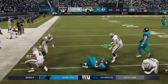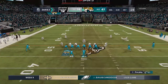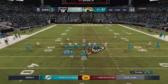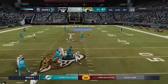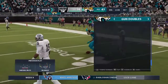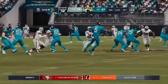And this will be taken across midfield and into Raider territory. A good run there on 1st down, and it'll leave them with a 2nd and 2. 8 yards on the pickup brings up 2nd and 2. The throw down the field caught by his running back. And he's going to have another 1st down as the tackle comes at the Raiders 30. 19 yards the pickup there. Move the chains.